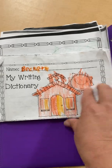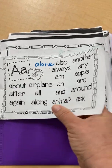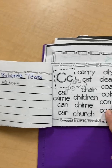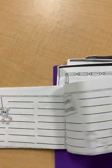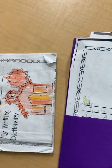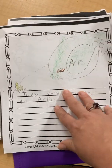So this is their writing dictionary, and every time that they need a word spelled, they raise their hand, and then if it's not in the dictionary, then I will write it for them in their dictionary, and so they can learn how to spell any words that they want to. In the back of the dictionary, there's a place for family words, number words, holiday words, and animal words. Okay, so that stays in their writing folder for them to know how to spell their words.